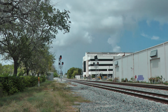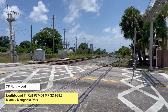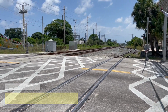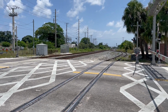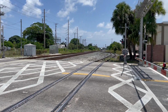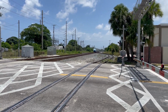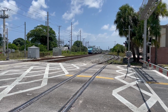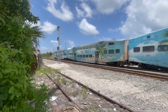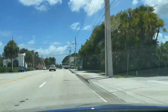After that, we roll up to Northwood real quick for a TriRail heading out of West Palm Beach to Mangonia Park. We then go down to Hertwig on the FEC for northbound Brightline.